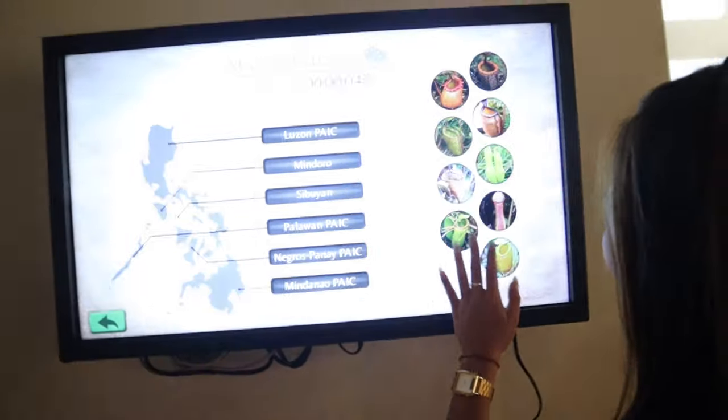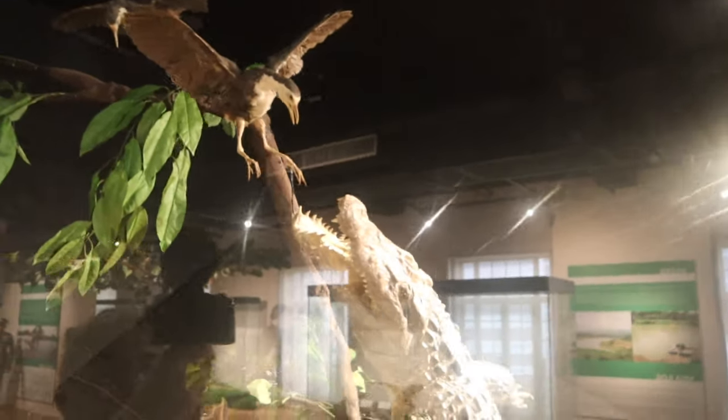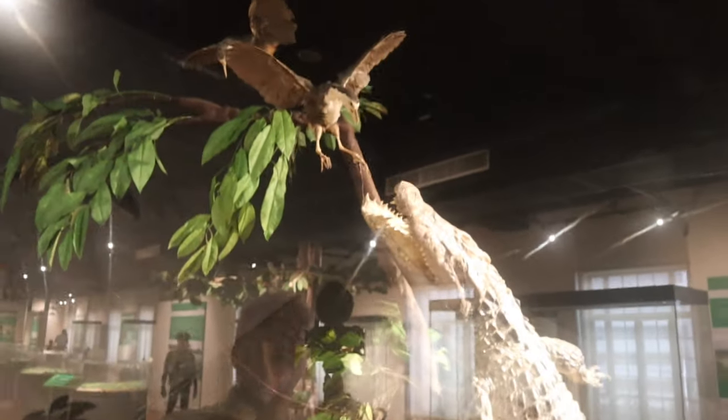This one goes in here. You're so good. Lighting. How many times have I complained about the lighting? Oh, it's a crocodile grabbing one of these birds there.